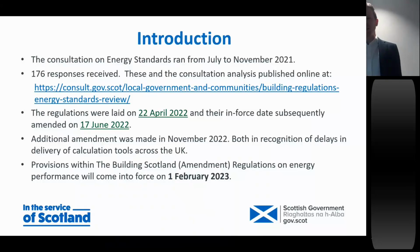So following on from the consultation, the regulations were laid in Parliament on the 22nd of April this year, with their in-force date, which was amended to the 17th of June. You may have also seen the date was also amended in November. So the initial date was the 1st of December 2022 for the regulations to come into force. That has now been amended to the 1st of February. I'll go into a bit of detail later on about why that happened.